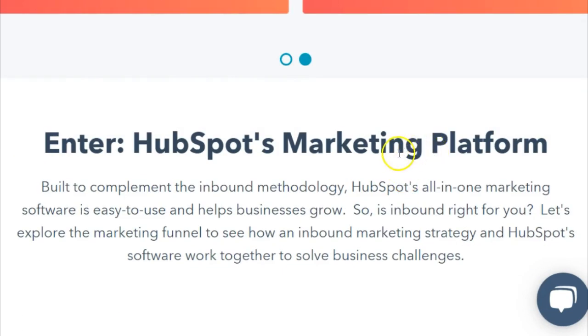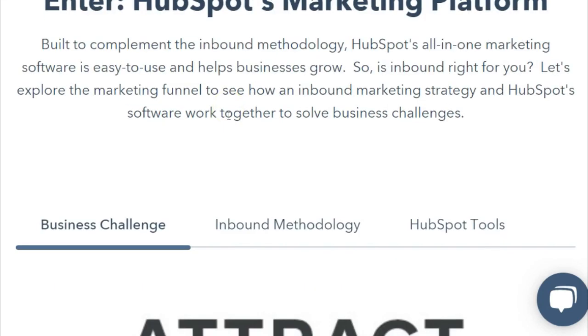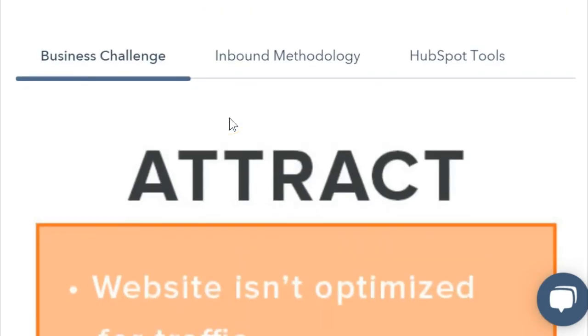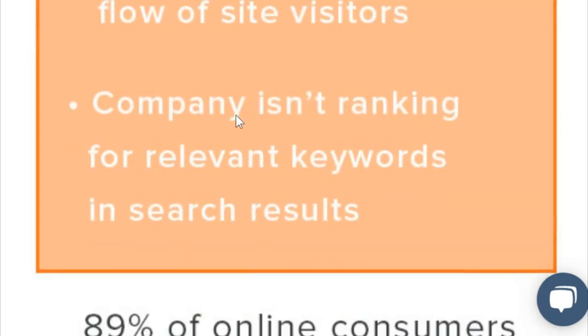Let's look at HubSpot's marketing platform. I've used HubSpot myself. It's a fantastic platform. I'm a Certified Salesforce Administrator, so that's a CRM that integrates with tools like HubSpot. I've used various products. I could tell you that as far as marketing platforms go, HubSpot is at the top of the list.